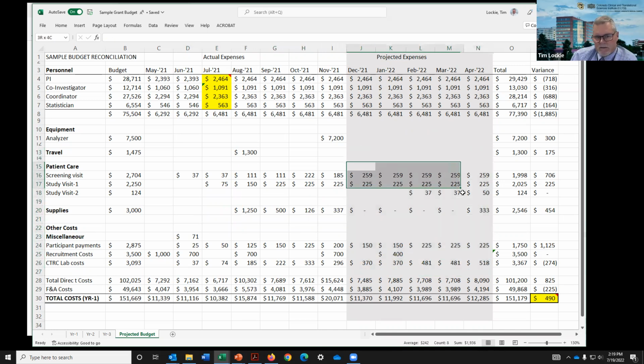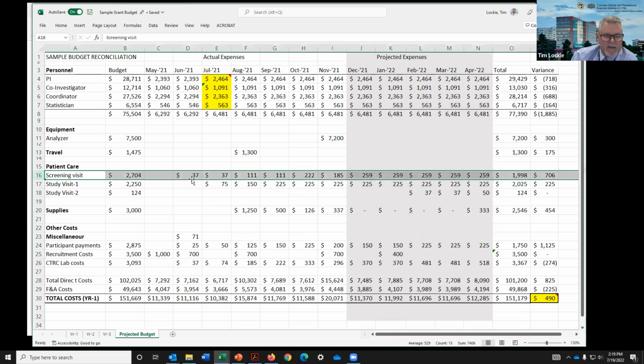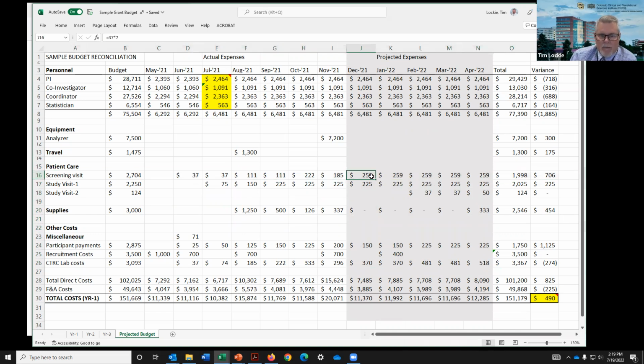Are these projections still realistic when I made them 12 months ago, or do I need to update them? Do I now know that I'm not going to get this many screening visits in, and so I'm not going to be spending this amount of money for the last 5 months of the project? It's really going to be $200 a month.